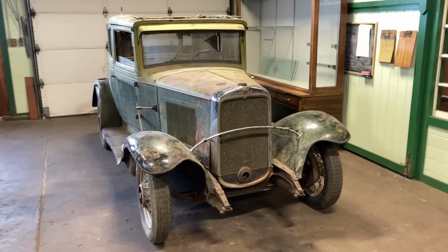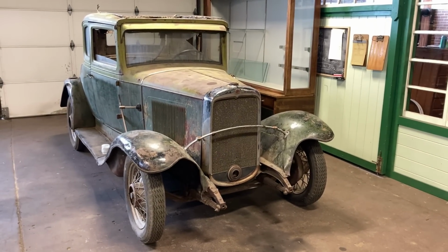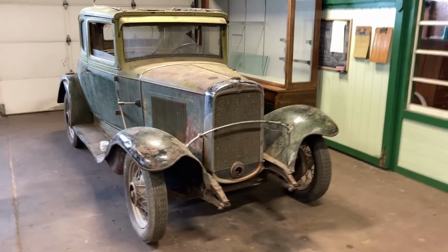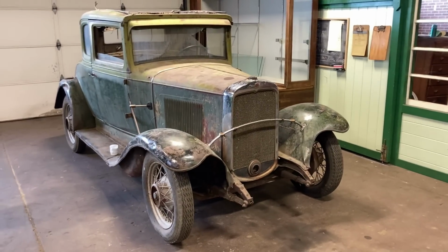All right, Matt. Well, some people say they'd rather push a Chev than drive a Ford. But after that, I'm not so sure about it. Well, they don't push as good as a Ford, that's for sure.